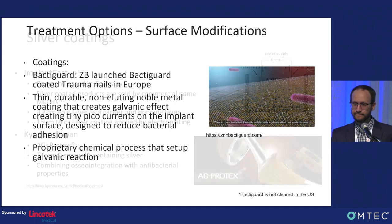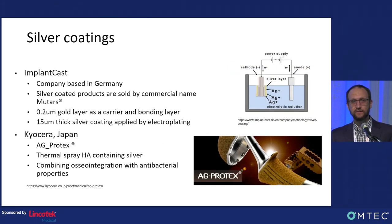Another very common option is a silver eluting implant coating, and there's different ways to put silver onto the implant surface. A couple examples of this are Implantcast and Kyocera options, where they have either an electrochemical process or a hydroxyapatite mix with silver that is plasma sprayed onto the surface. Both of these have upsides and downsides. In the case of the Implantcast, you have like a 0.2 micron gold layer that acts as a carrier and bonding layer, followed with a 15 micron thick silver coating that's applied via electroplating.